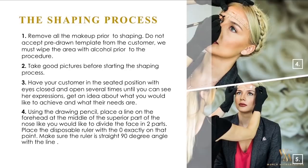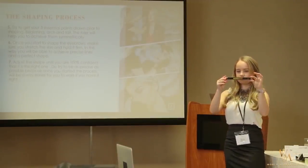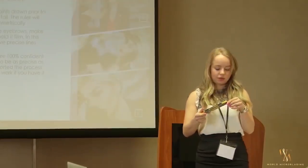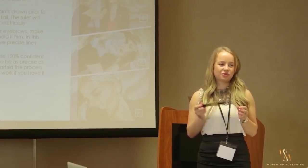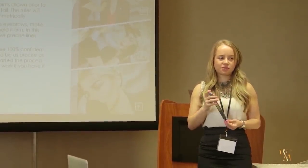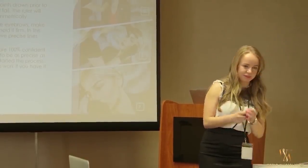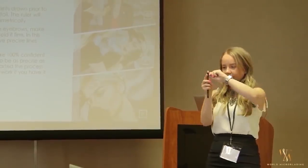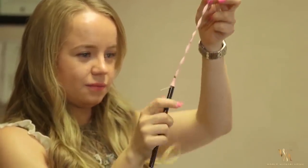Using the drawing pencil, we place a line on the forehead in the middle of the superior part of the eyebrow. Okay? This is a drawing pencil. I'm going to teach you how to sharpen it and how to use it as the best tool. This is the best tool that you'll probably have before the blades. And I'm going to explain what the difference is between using this pencil and another type of pencil. Basically, you're going to see that it's a tiny little rope over here, which you just pull slightly, and you just peel it off till you're getting a decent size.